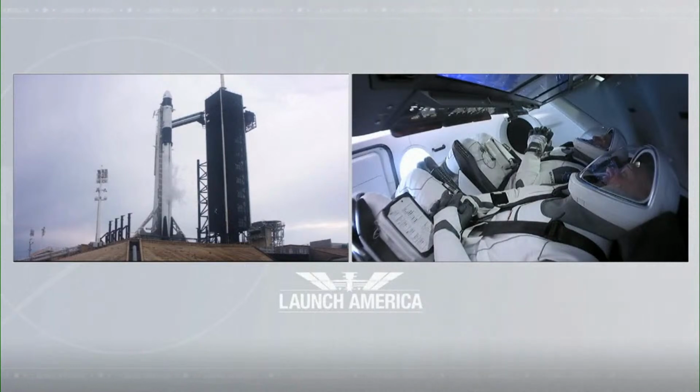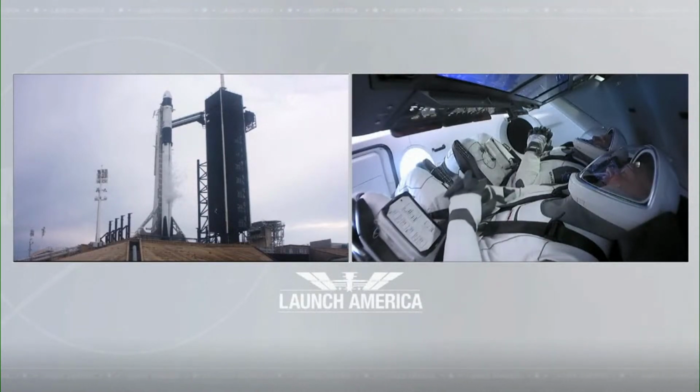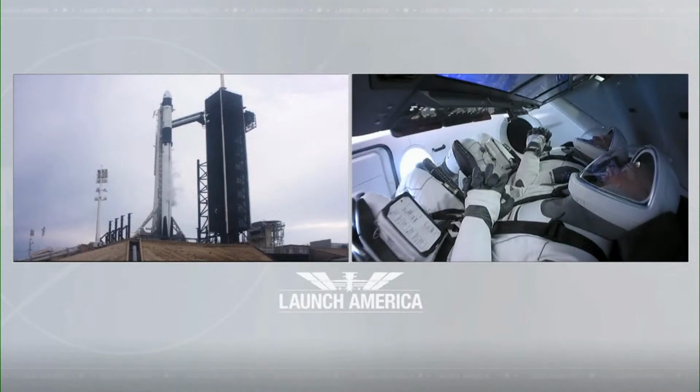But if you're just now tuning in, no launch today. We did have to scrub because of weather. We're going to be moving to our second attempt on Saturday, just a little bit earlier in the afternoon. Just going to continue to stand by as this propellant comes off. We heard a call that everything was going nominally, or as expected, so far. And then once all the propellant's off, we should see Bob and Doug make their way out of Dragon shortly after.